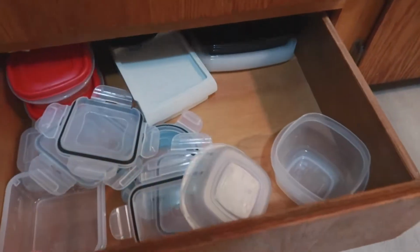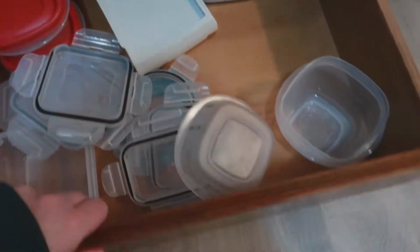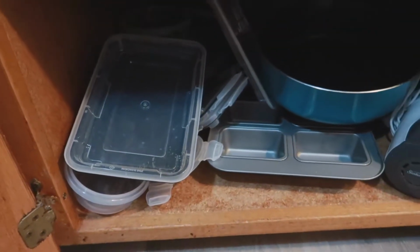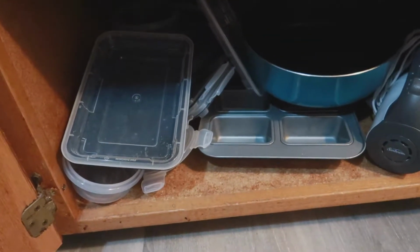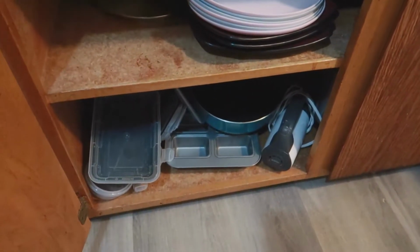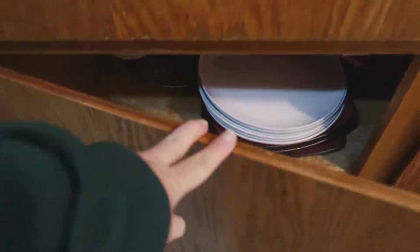I'm going to show you another area where we've been throwing Tupperware because this gets full really quickly. And then we just start to throw it down here, which is where our pots and pans normally go. So that's kind of starting to clutter up that area. Other than that, these are not that bad. So we're going to deal with the Tupperware storage for sure, and that's what we're doing in the kitchen.